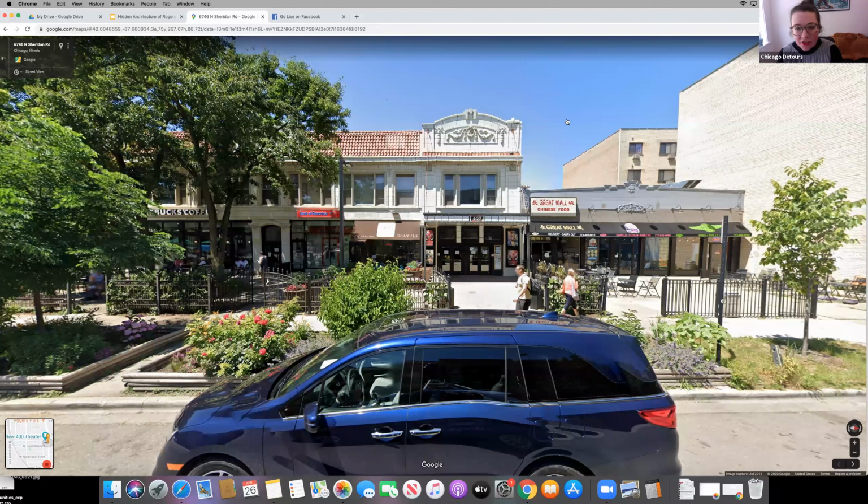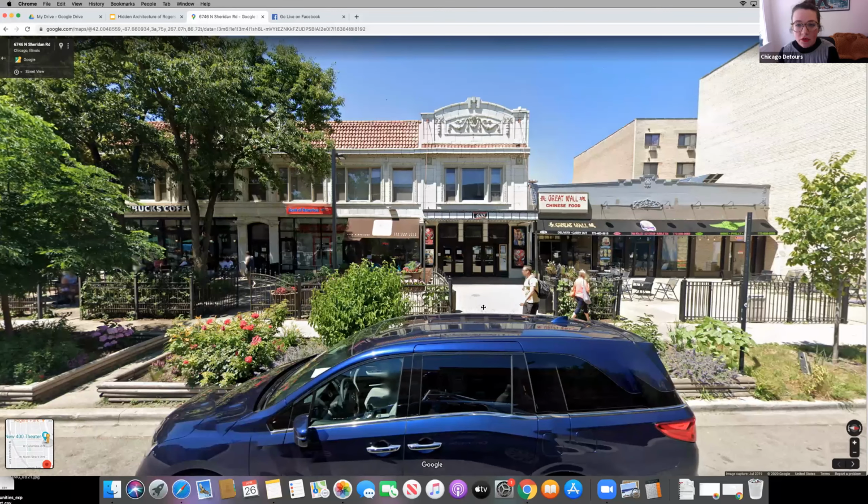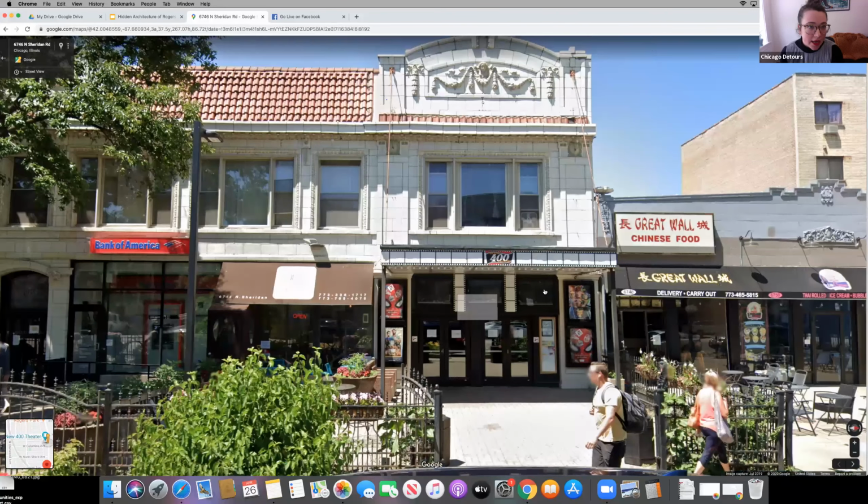But you also see the classical ornamentation of the genderless little cherubs at the top there and the laurels. If we get close, we can see some of the classical ornamentation, the colored terracotta. So, an incredibly ornate building.